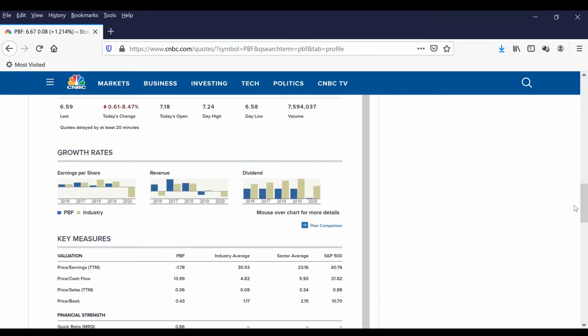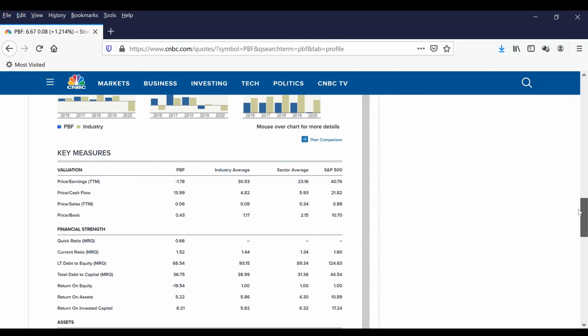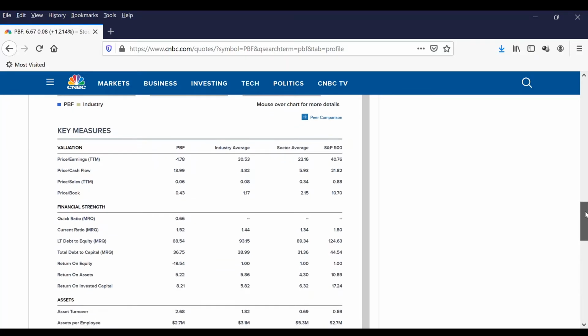And the dividend has been decreasing as well. The revenue also has been decreasing. Earnings per share also have been decreasing. So that is okay. We are looking for the long-term investment. And I look at the key measures, valuation, financial strength. For valuation, the price per cash flow is $13.99. So it's doing better than the industry average and sector average, but a little bit less than the S&P 500.